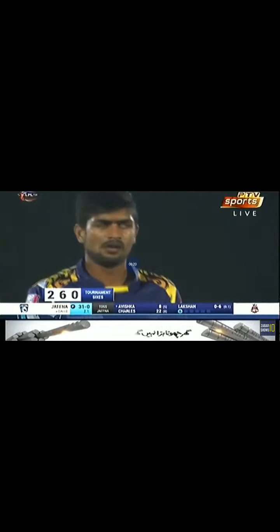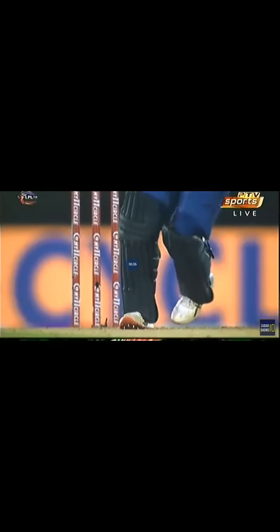Amazing stroke, that one. Usage of feet, a shimmy down the pitch. He just bended his right knee to be able to get underneath the ball, to hit the ball in the air. And first 6. Pressure on the bowler. Avishka Fernando knows Dhananjay Lakshan.